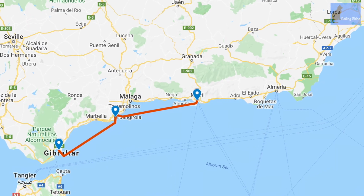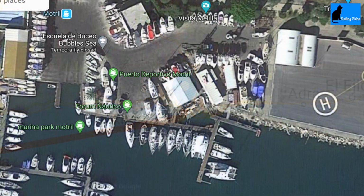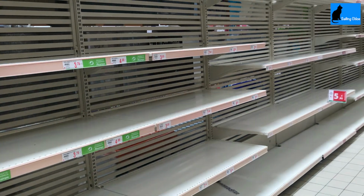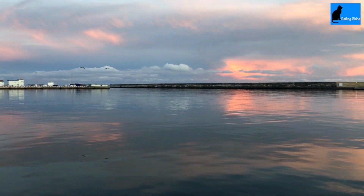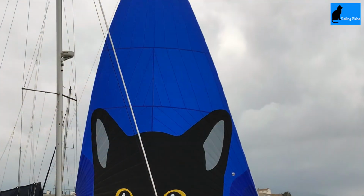In the last episode, we had just arrived at Marina Park Motril in Motril, Spain, when the lockdown in Spain from the coronavirus had prevented us from moving any further. We ended up really enjoying our 3 month stay in Marina Park Motril as we met lifelong friends, and we were able to complete a lot of boat projects, including installing our new Jenniker sail.